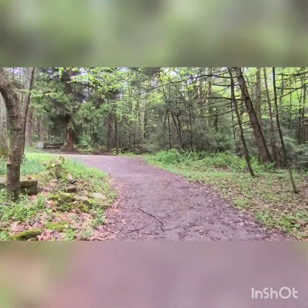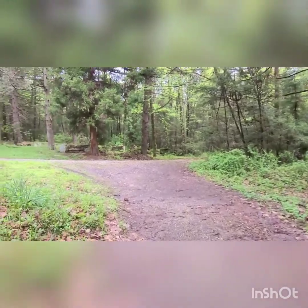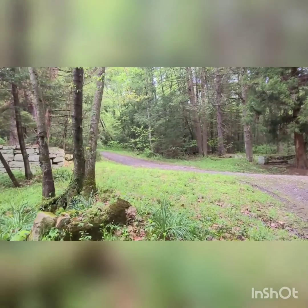And this is where we were, and straight ahead there, that's where the parking lot is. That's where you park and come up. So we're going to head up this way to the rail trail, and then we're going to make our way to the General.